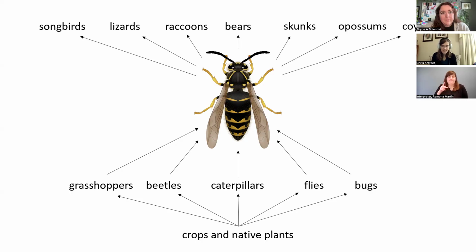Social wasps, in turn, are hunted by lots of larger animals. They're an important food source for many birds and lizards, and they're also really important for mammals that hibernate. Baby wasps, which are protected within a wasp's nest, are a yummy treat for bears, skunks, raccoons, opossums, and coyotes. These mammals eagerly brave hundreds of stings in order to store up on food for the long winter.